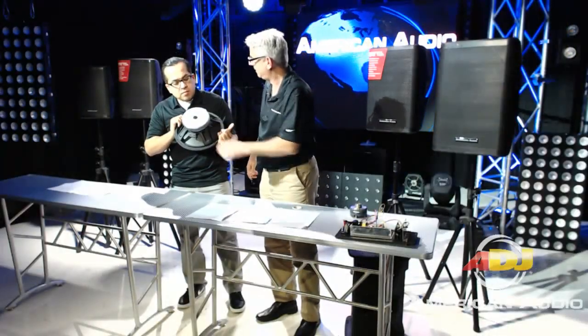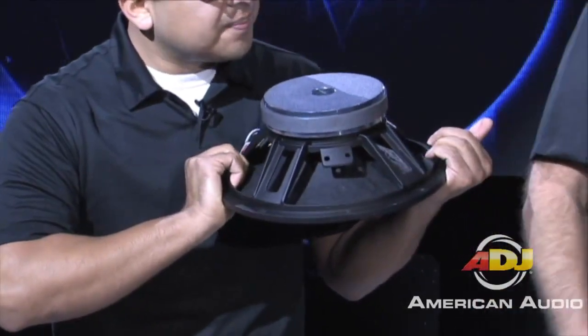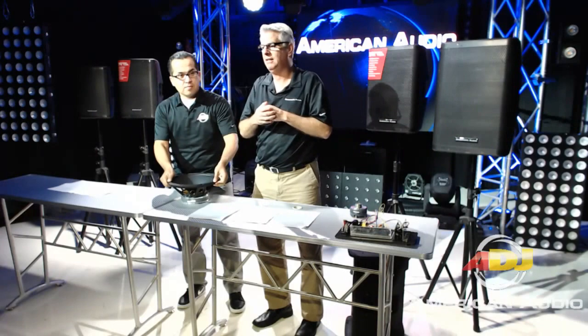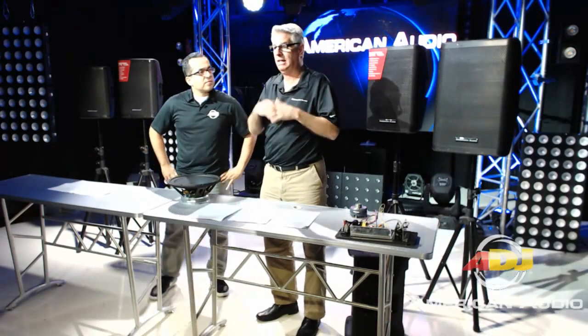Any idea what this hole is, Edgar? I have no idea what that is. That hole is there for a big reason, and it's called vented gap cooling. We all know that speakers can get hot, and what that does is lets all the heat out so that your speaker can get a little bit hotter. It's not going to overheat.